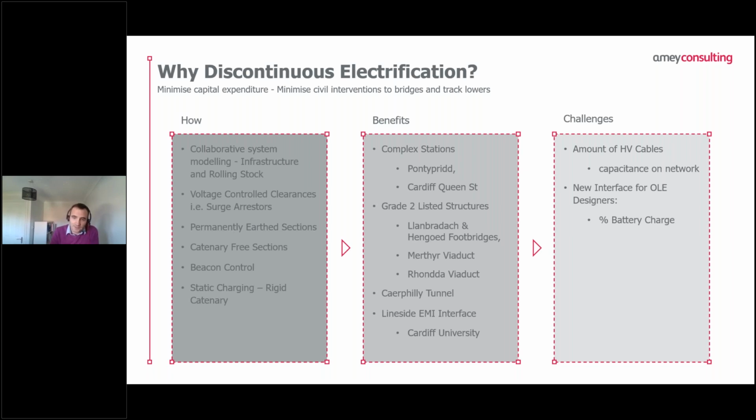Another challenge that we're all getting used to as overhead line designers is the new interface with percentage of battery charge. Previously, as an overhead line designer, it would be: you need to electrify from point A to point B. Now we've got a new dimension: you have to electrify from point A to point B the most efficient way possible. However, you still need to make sure that you've got enough battery in your system to deliver the timetable. So it's quite a steep learning curve, but it is enjoyable.